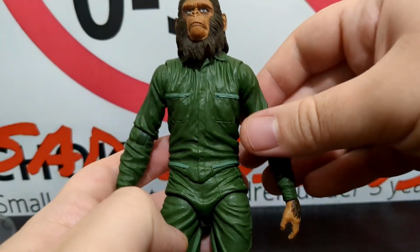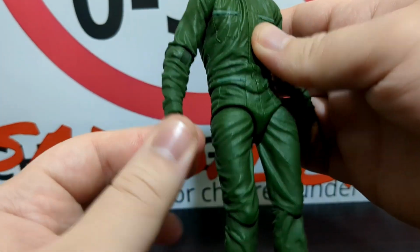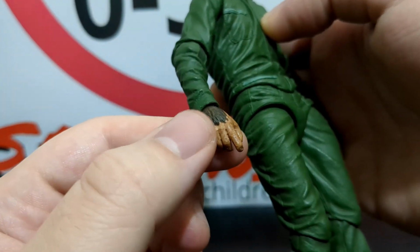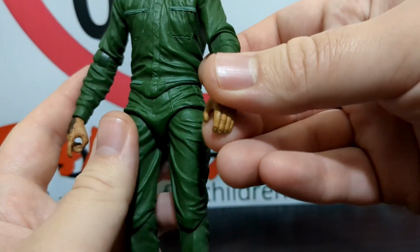Again, this entire body is exactly what we saw with the Conquest Gorilla, except no QC problems. And as you can see, I did manage to fix up that trigger finger. I dropped a whole bunch of hands in the hot water. This was one of the first things to get fixed, straight away, so not a problem there. As for this other hand here, we have an open hand.